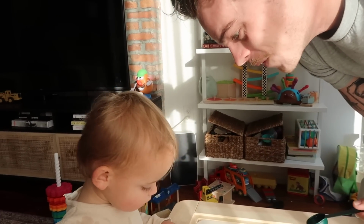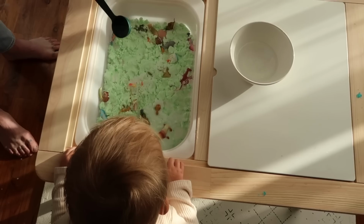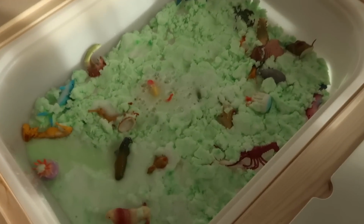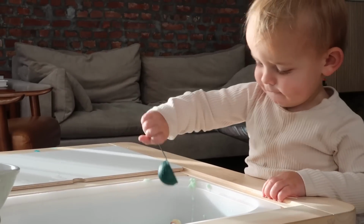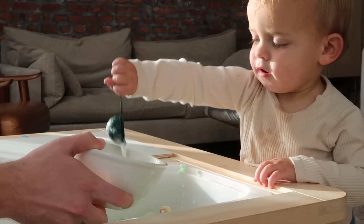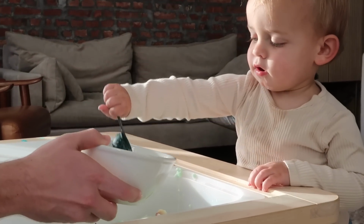Whoa. Whoa. Your turn. Oh. The octopus is fizzy, dizzying. Oh. Is that cool or what? Oh. You want to scoop some more? Get a scoop in there. Yep. Whoa. Is that so cool, baby? Some more scoops.